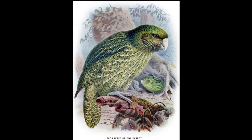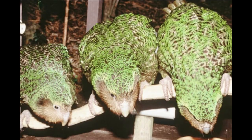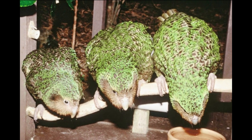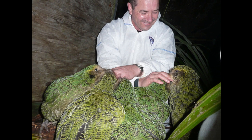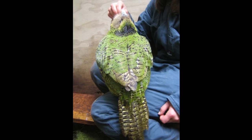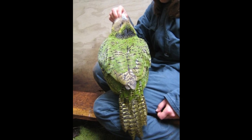The Kakapo holds a significant place in Maori culture, the indigenous people of New Zealand. It is known as Kakapo in the Maori language, and is considered a tonga, or treasure, of the natural world. The bird has been featured in many Maori legends and stories.